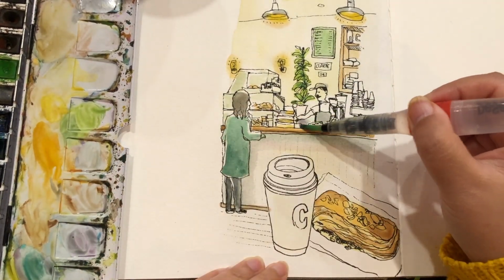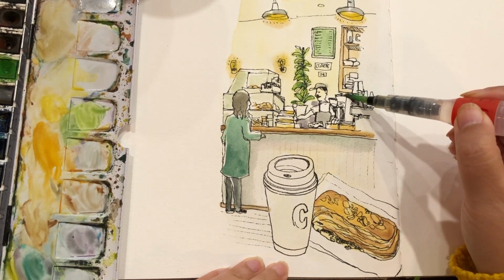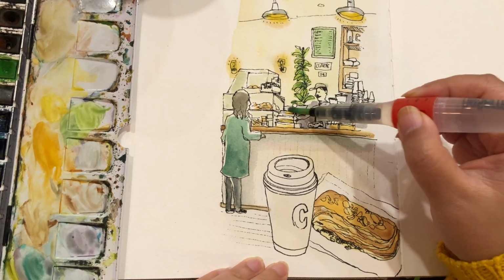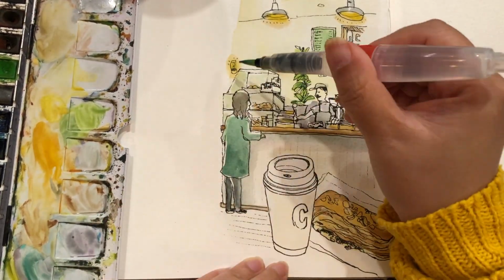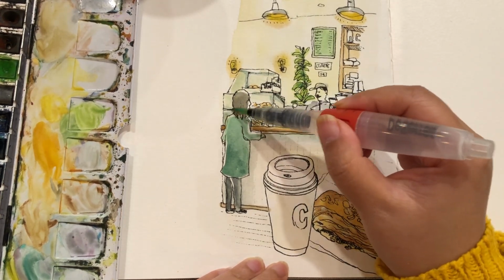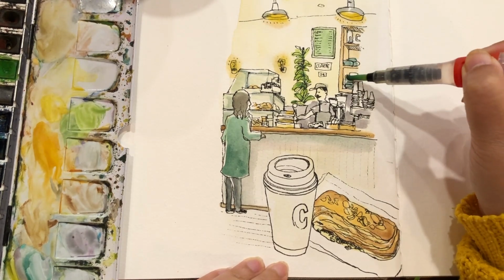So I mix my own gray with ultramarine blue and a little bit of royal purple. There are a lot of grays for these metallic machines. And people these days, a lot of them are wearing like black jackets and pants. Adding some little accentuations here and there.